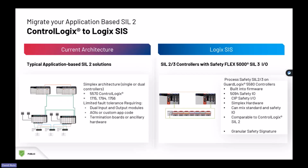Now, the limitation with it was only SIL 2. We could not get to SIL 3 using our standard hardware. So with Logix SIS, using the GuardLogix 5580 controllers, or the L8 GuardLogix, and the Flex 5000 or the 5094 safety I/O, we can now get SIL 2 or SIL 3 certifications on a Logix platform. So that's the big difference. When it gets released, the Flex 5000 will be the I/O that's required, as well as the L8 GuardLogix controllers.